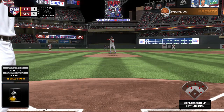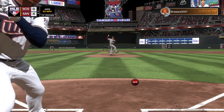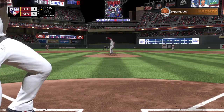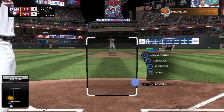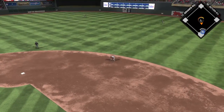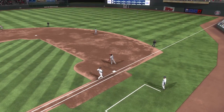Shortstop Addison Russell digging in. Couple of singles to his credit thus far. That hits the outside corner. It's strike 1. Chased a low ball there, and he's quickly down in the count 0-2. Into the windup. Here comes the 0-2 pitch. Hit hard on the ground towards second. Throw gets him. 2 down.